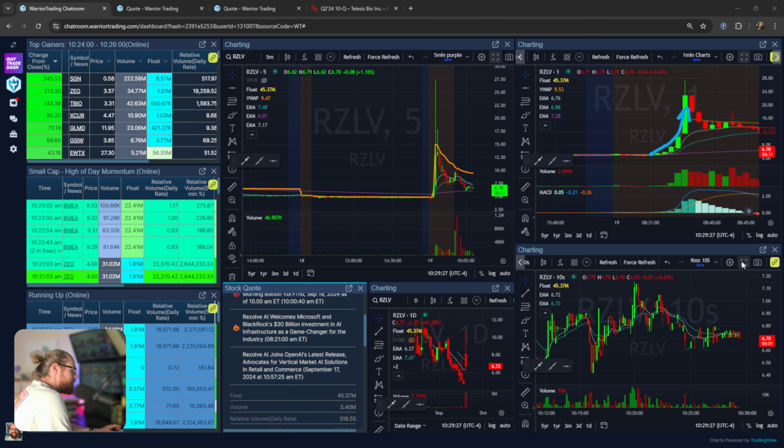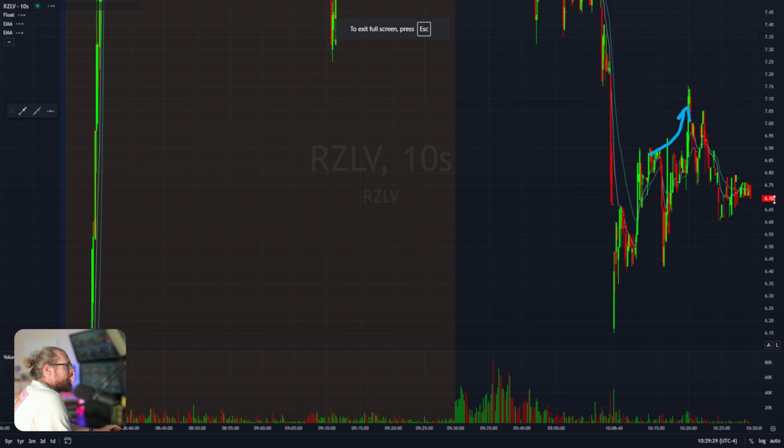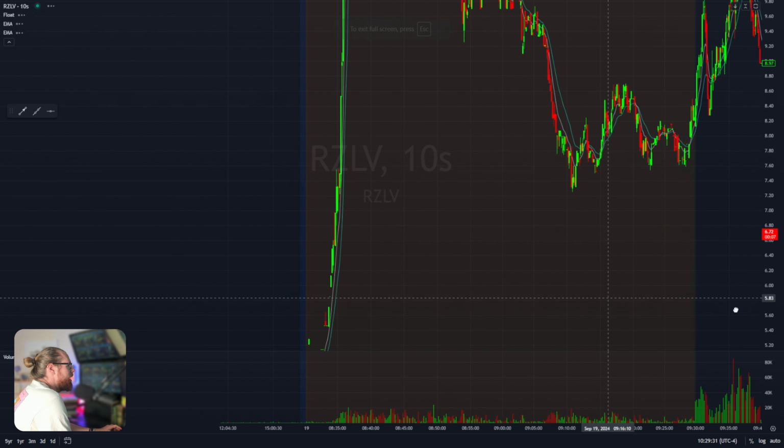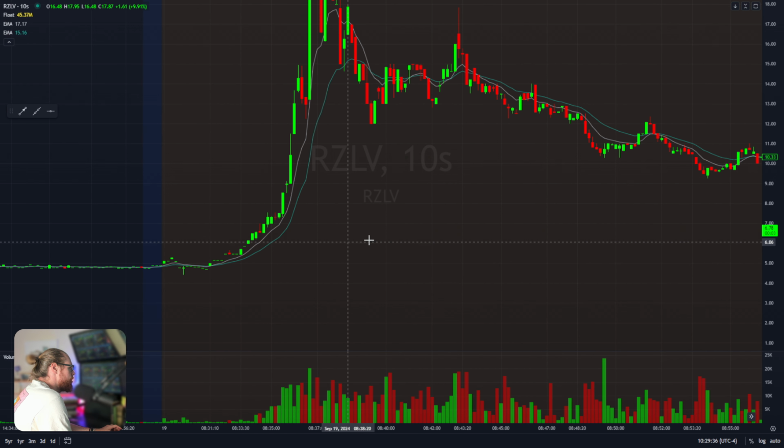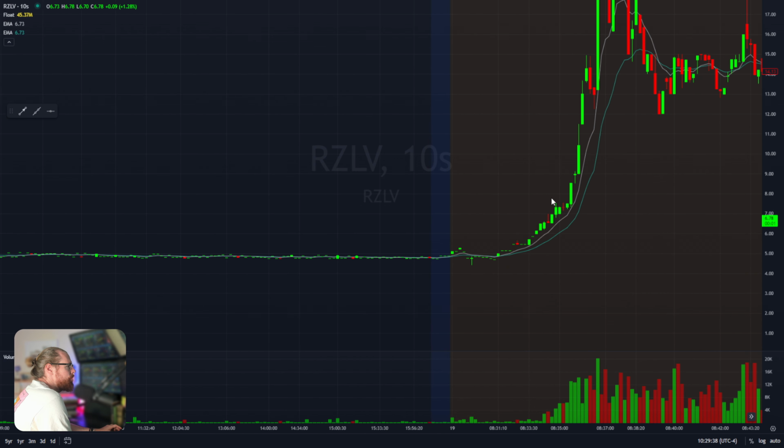So it didn't really make sense, but I did jump in. I bought 283 shares of this, which was a partial fill, but I got in, I tried to get in this area. I missed it. I ended up getting in, it peaks up here. And I got in for the break of 14. I got right back out. I was like, I'm in too high.